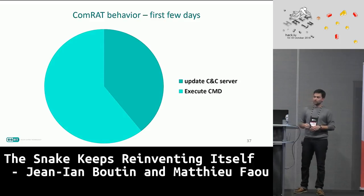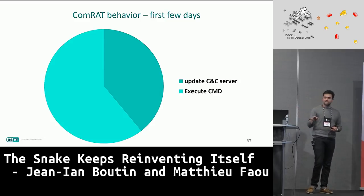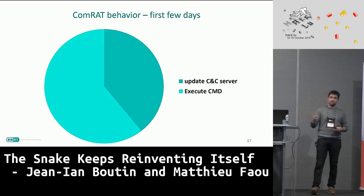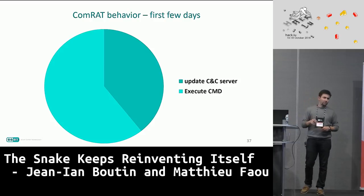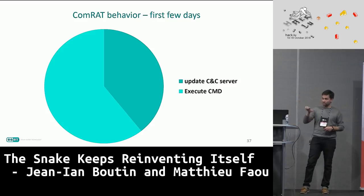So this is the first few days. You can see here they execute mostly commands. They updated the CNC server a little bit, but most of the commands we received from the CNC server were about executing commands. The first thing they did is that they installed a tool that was able to dump the security account manager, so trying to recover hashes of passwords. And then they updated the backdoor, and then they issued a lot of commands.